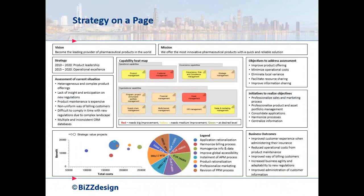So here on the top left we see the vision, on the right the mission of this company, its strategy outlined, an assessment of the current situation, so what are the things that need to be improved. In the center we see a capability map, just a small part of the overall capability map. On the right we see a number of objectives to address the assessment of the situation, so what do we need to do? Well, for example, improve the product offering. Then a number of initiatives to realize these objectives, so your projects and programs, for example. And finally, the business outcomes you want to realize with that.